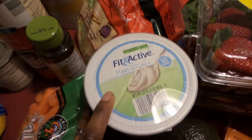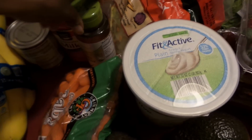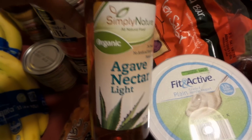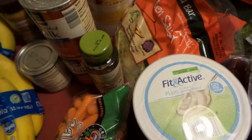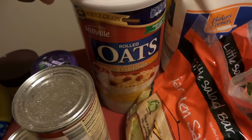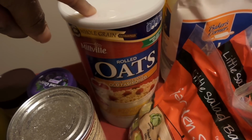And I use it for the granola yogurt parfaits for the kids. I got agave nectar, which I get every trip because I am addicted to this stuff. And I use it when I make this simple granola. Rolled oats, which is what I need to make my simple granola recipe. I have that recipe on the blog too, so maybe I'll link to that.